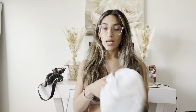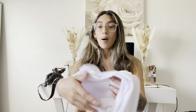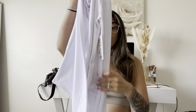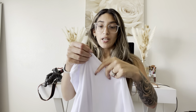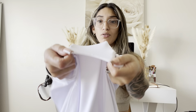They had 50% off, and it was these bodysuits that, to me, remind me of the Skims from Kim Kardashian. So I was wanting a white long sleeve bodysuit because I have a tan one, like a beige one. It is that kind of slinky material. It's very stretchy and soft. What I love about it, it's double lined, so it's really not see-through or anything like that. And this was $10.